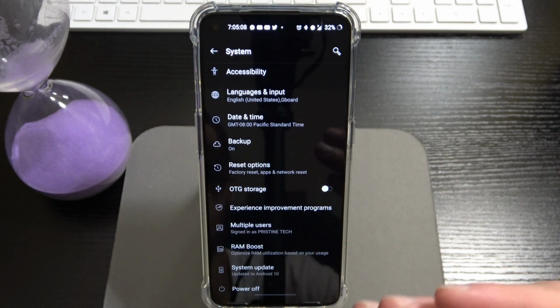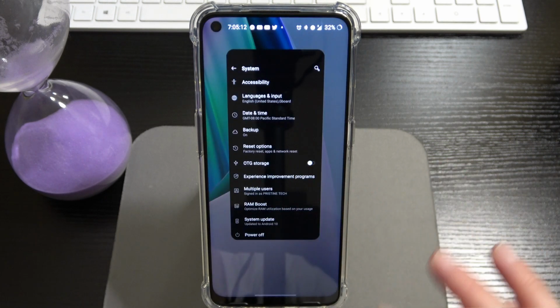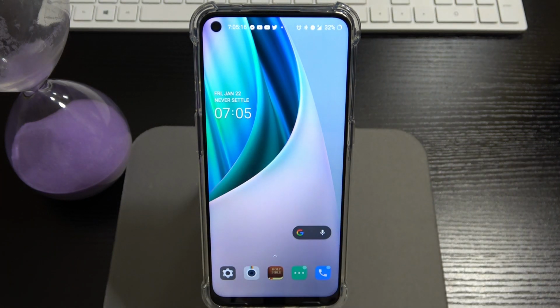So then multiple users, RAM boost, system update, and power off. And so that's all we got, ladies and gentlemen, for all of the settings and things, customization options, gestures, all that stuff that you can do with this device.